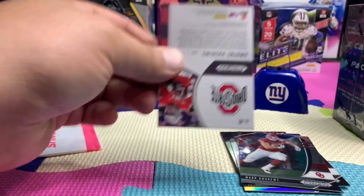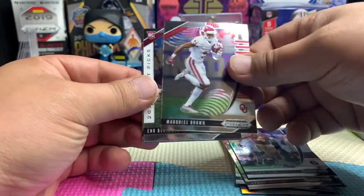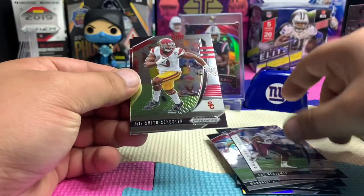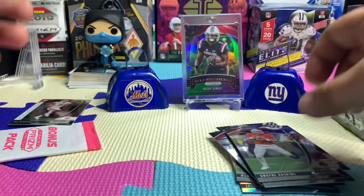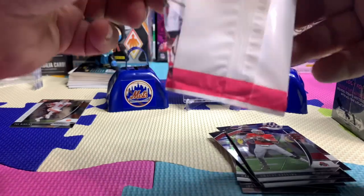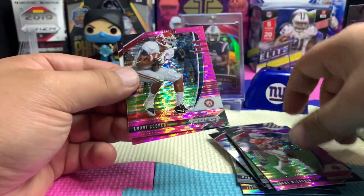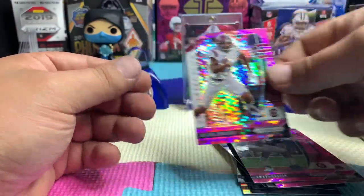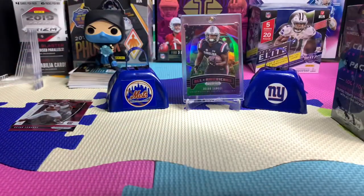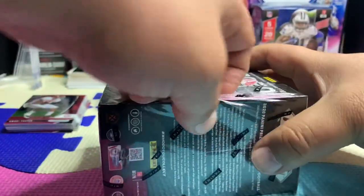Dwayne Haskins in the back, chilling. Lamar Jackson, Dalvin Cook, Marquise Brown, Hollywood. We have Eno Benjamin, rookie. JuJu Smith-Schuster and Dwayne Haskins, big old Buckeye. And the pinks are... Let's see if we get some good pink ones here. Terry McLaurin, Amari Cooper, and Brian Edwards rookie card. So no pink there. Nothing pretty much.